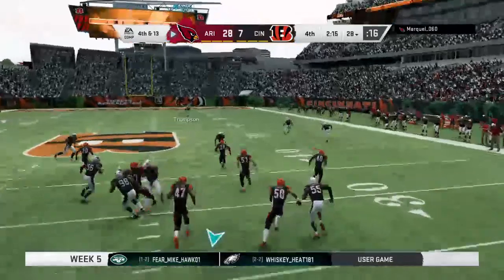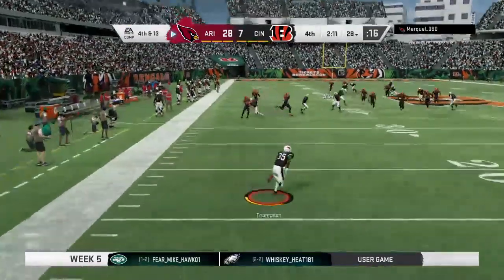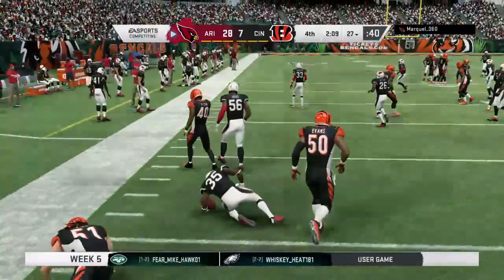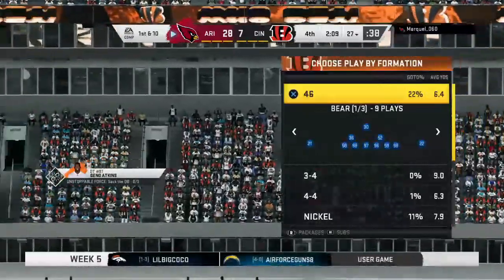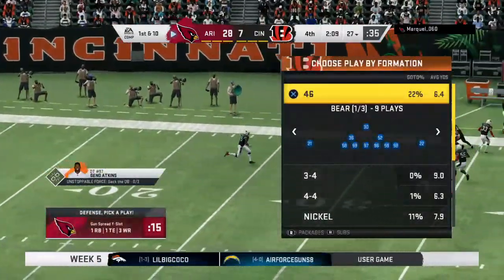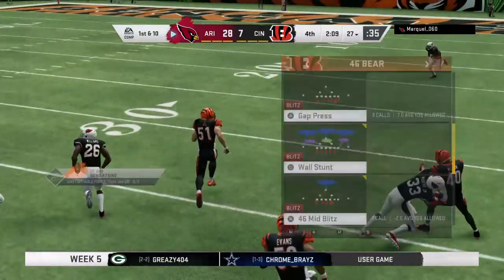And he was called on three times in the win last week as his first one here is away. This is taken at the 15. 12 yards on the return that time. And the Cards will take over, first and 10 at their own 27-yard line.